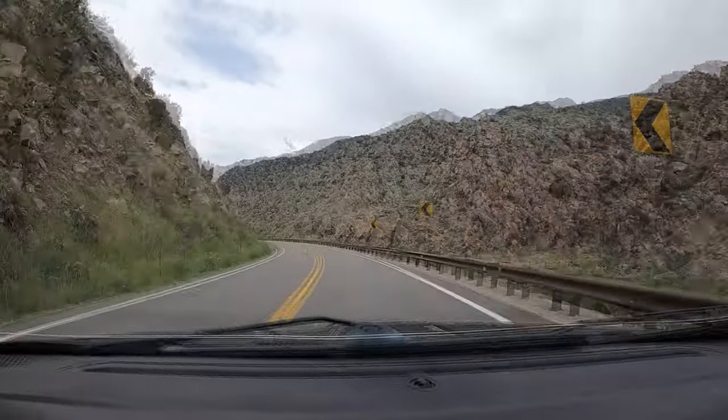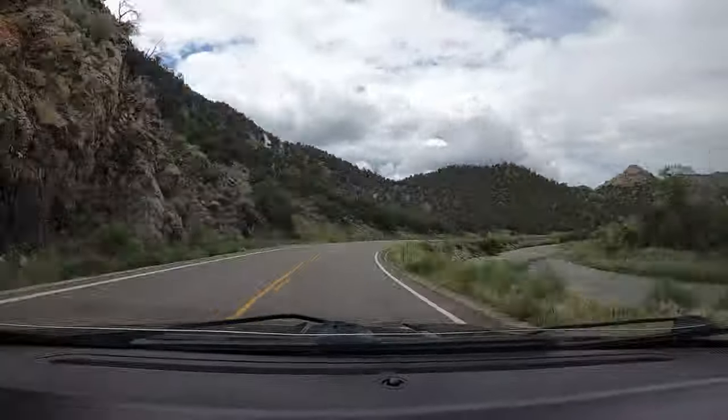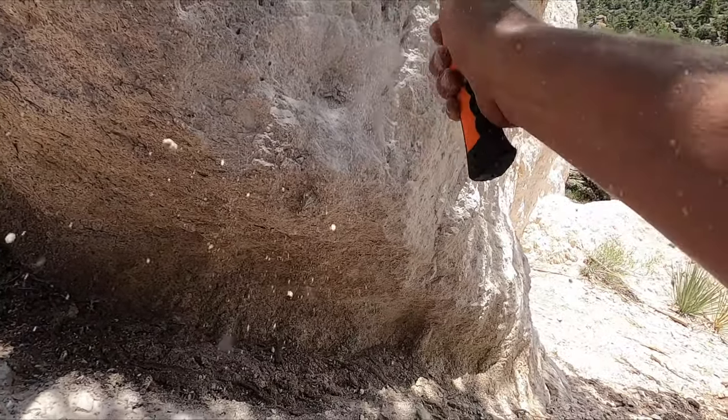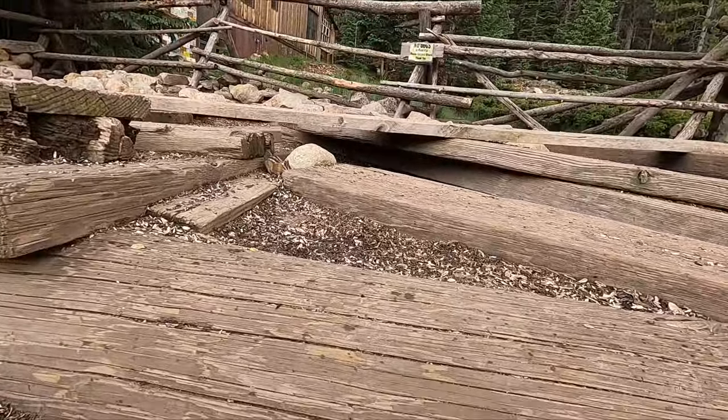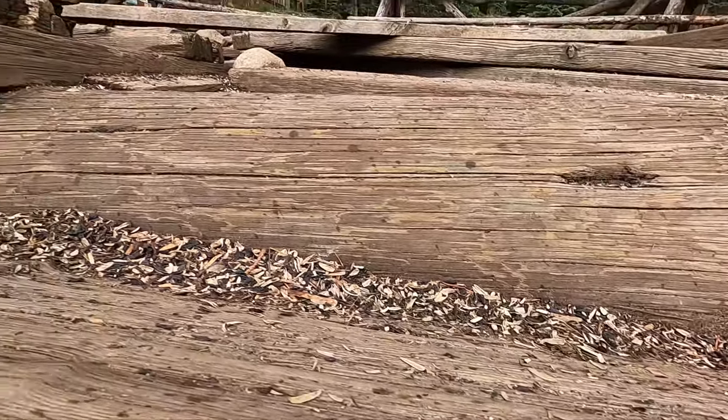So today we're heading up to a little campground right at the base of Mount Princeton called Chalk Creek Campground. In this episode, we'll hunt for buried treasure. Come on, garnets. You're in here somewhere. We'll make friends with some of the locals at an old mining ghost town. What you got? What you got?